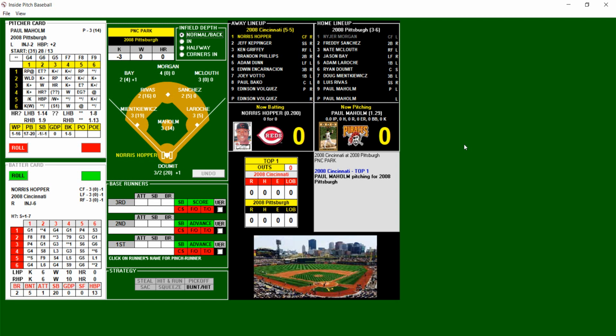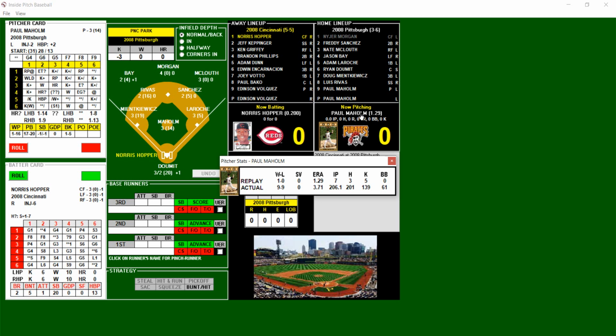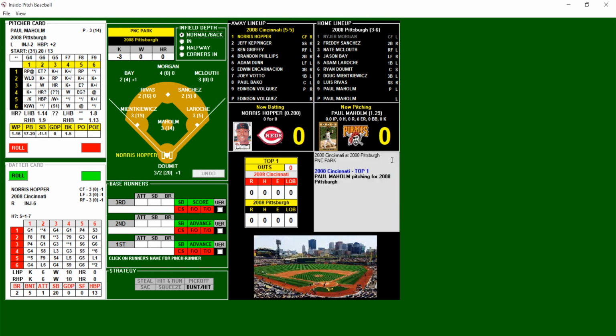On the mound for the Pirates, it is Paul Malcolm, who comes into the game with a 1.29 ERA. 1 win, 7 innings pitched, allowed 3 hits, 5 strikeouts, no walks. PNC Park gives a -3 to strikeouts, nothing to walks, and nothing to home runs. And with that, you're ready to start.